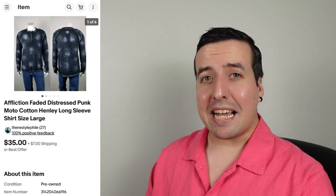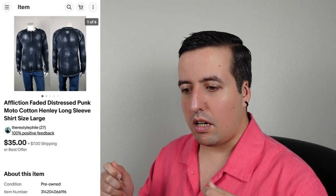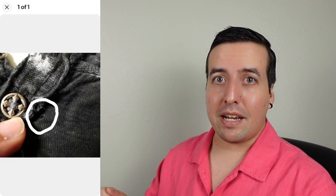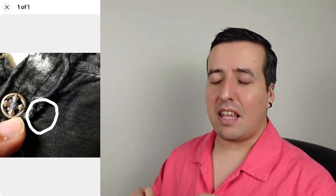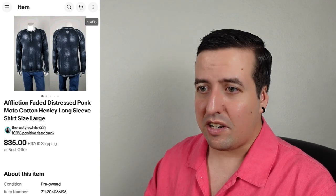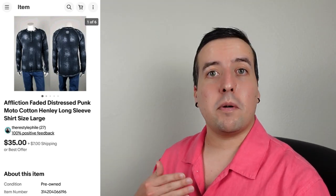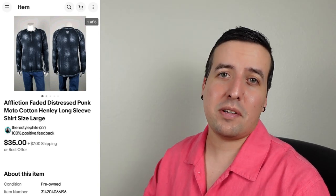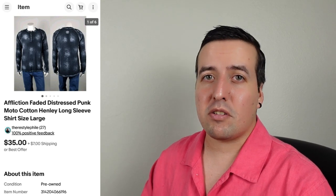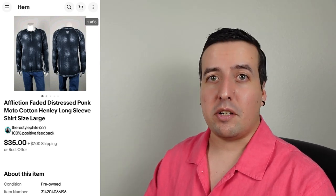So as I was packing up this item for the customer, I looked closely and I saw there's a hole on this item right by one of the buttons, and it was super small. To be honest, it could have just been a very large stitch, but I didn't feel right about it, so I sent the customer a message and I said, hey, I just noticed that there was a hole. Would you like to cancel your purchase? I also sent them a photo of the hole, and I said that if you would still like it, I'd be happy to offer you a $5 discount.